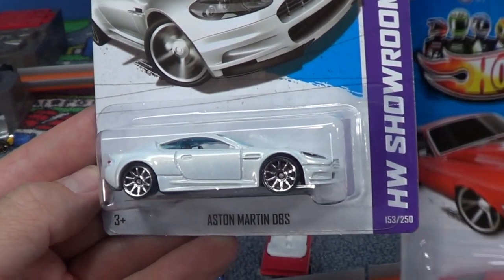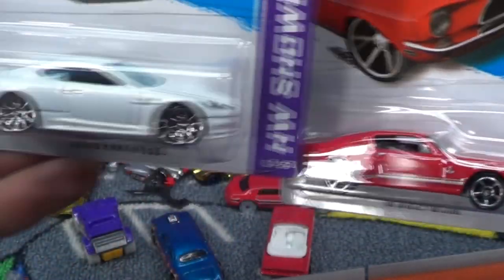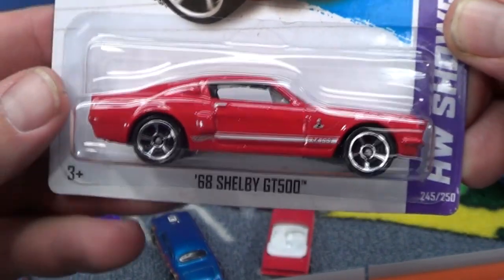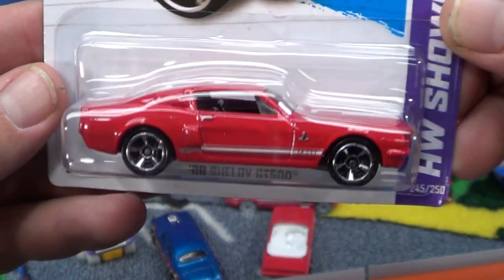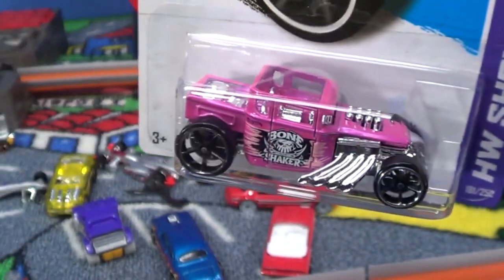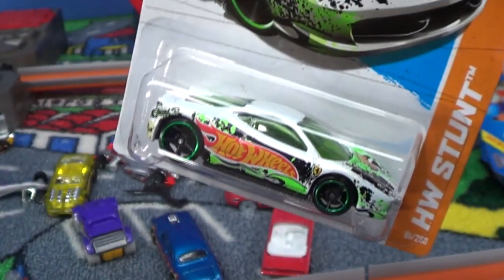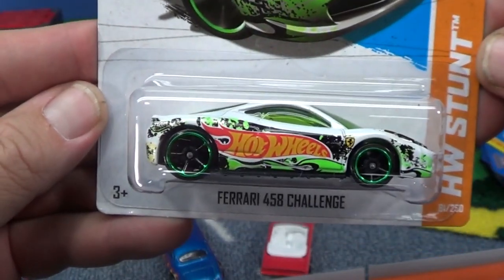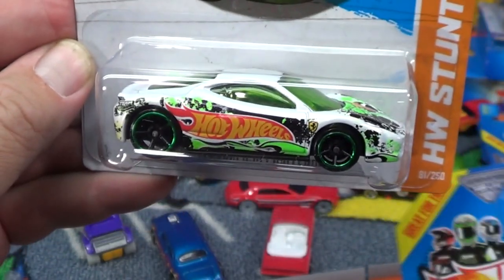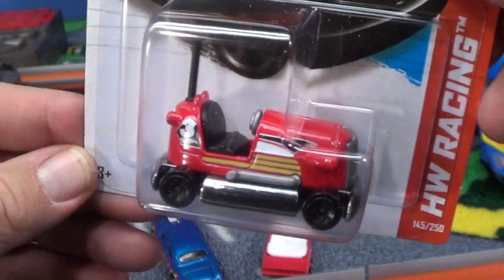I found them. But they also had some G-Case cars. Now, these are a little bit older, but this Aston Martin was a nice, clean release. This red was awesome on the '68 Shelby GT500. Excellent. Okay, I'll take another one. Pink Phone Shaker. Okay, sure, why not? This Ferrari was pretty awesome. Team Hot Wheels Ferrari 458 Challenge. This was another excellent release. Oh man, got me the red Bump Around.